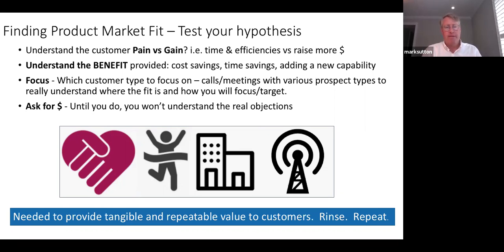It was really about finding that tangible, repeatable value for customers, where we could do it again and again very effectively. The other piece was asking for money, asking for the order during this process. And I found that it was very easy to have happy conversations, and there was a lot of nodding.